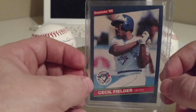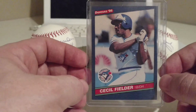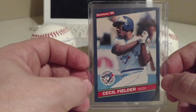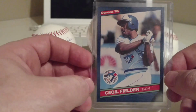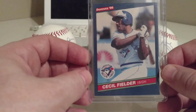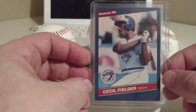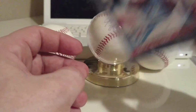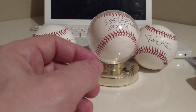I believe this was right after Cecil hit. There was one year where he hit like 50 home runs, and he was sort of a big star, and this was his rookie card, and I really wanted to own it. So I traded my T206 card for this Cecil Fielder card, which is probably the worst trade I've ever made.